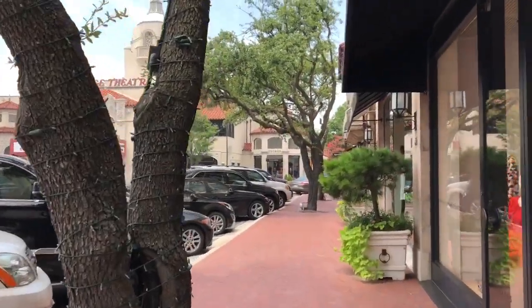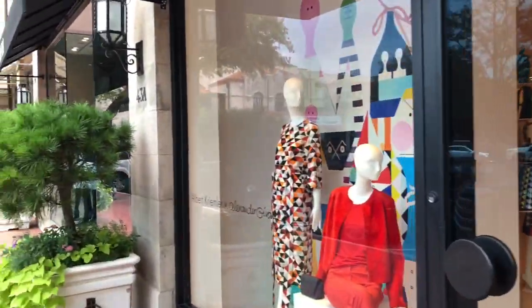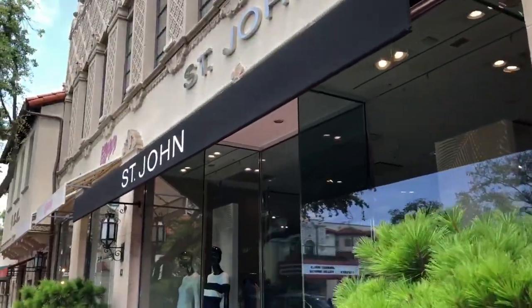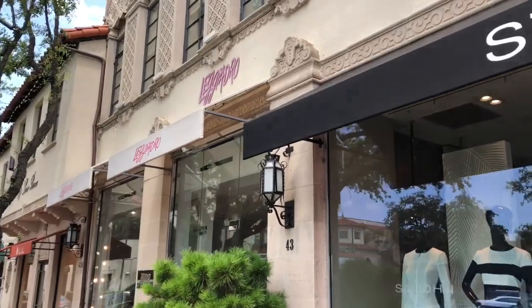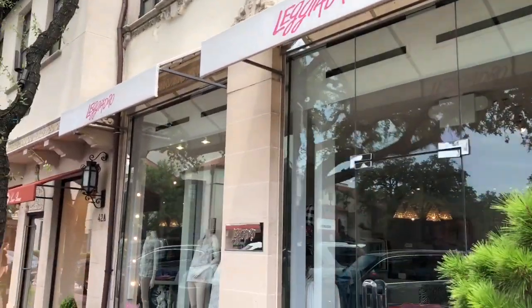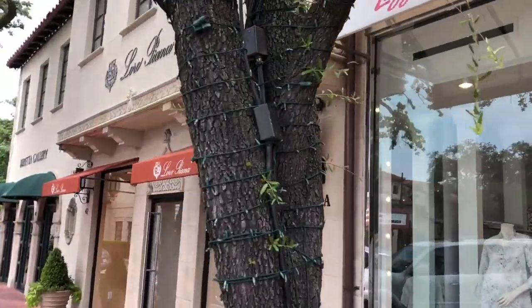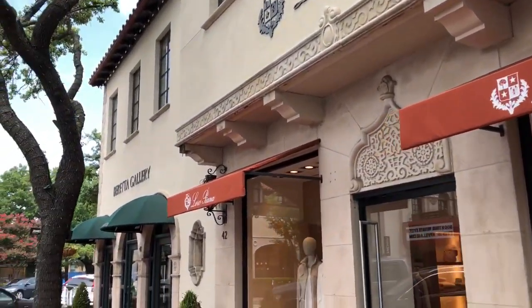Still walking through, you can see the Village Theater. Look at this, that's a very nice store display right there. Lots of colors and stuff. Maybe got the St. John. This is Legia Dro. I don't know how to pronounce that. But they have one of those here. Loro Piana. And then Beretta Gallery.